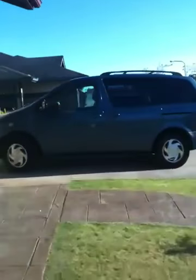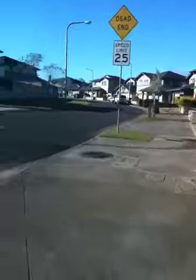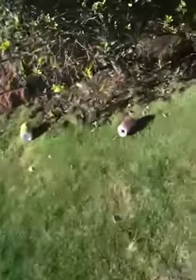This is the car. The house. The neighborhood. We got bushes, some cans. A little part of the wall, and that's pretty much it.